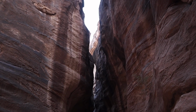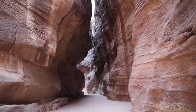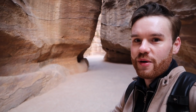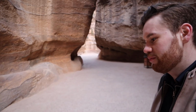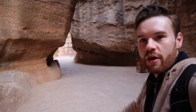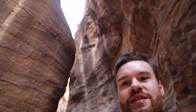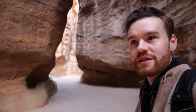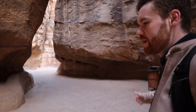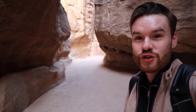I'm going to continue on to perhaps the most famous and iconic tomb here in Petra, which I have read a lot about and seen pictures of since my childhood, and probably many of you have. It's called the Treasury. So we're just going to keep making our way through the incredible Siq here, which rises up to 200 meters in some places and gets as narrow in the gorge here as just 2 meters.